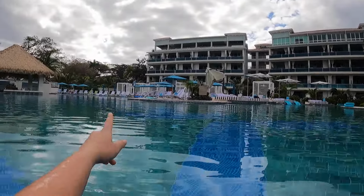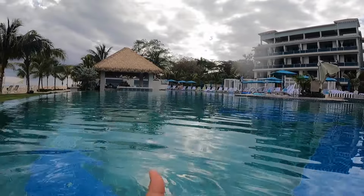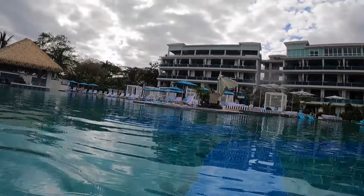You can also play basketball in the pool. There is a swim up bar, but it's not currently open right now. And we're gonna go check out the other side because there's two pools you can use here. But first, since I'm on this side, I want to check out the jacuzzi and see if it's warm, because I told you this pool is freezing.